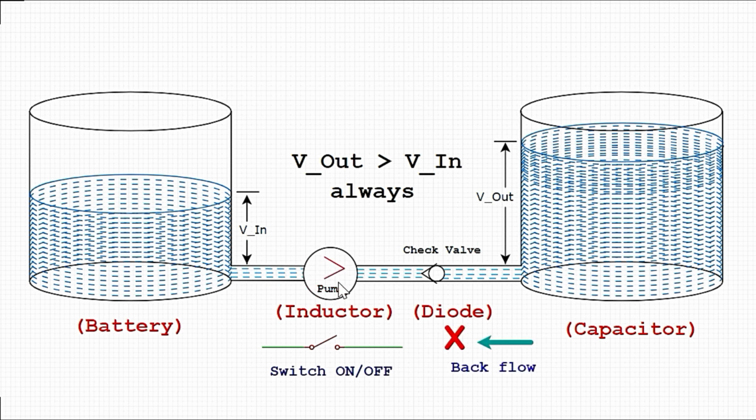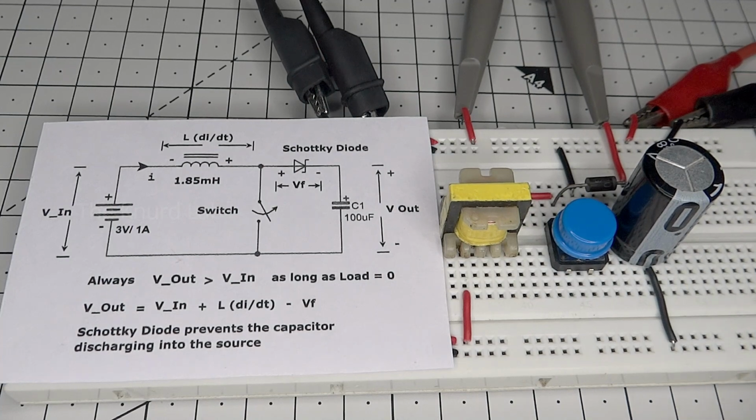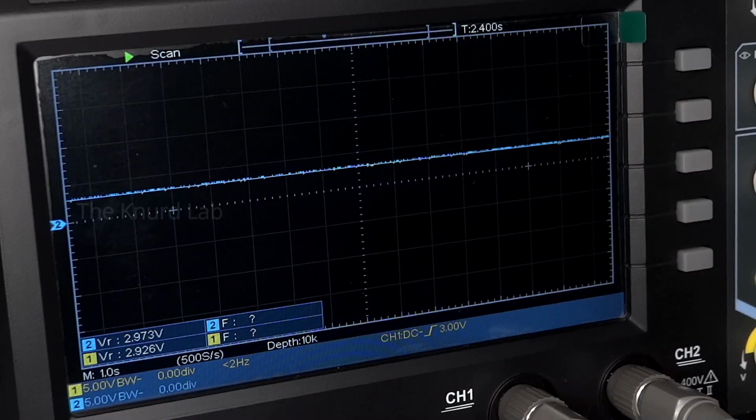When the pumping stops, the diode is reverse biased and the valve closes, preventing the backflow of water. Now, if you repeat the process again and again, the water level in the tank keeps rising. You can see that clearly from the oscilloscope, where the capacitor voltage increases with each switching and maintains the boosted voltage. So, we have successfully boosted the input DC voltage, right?